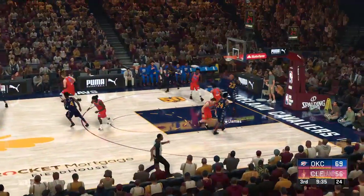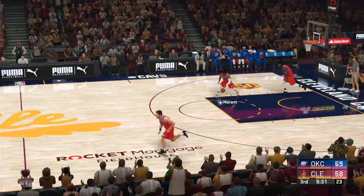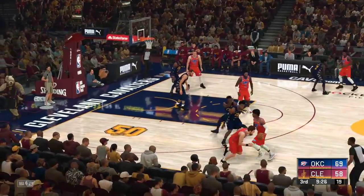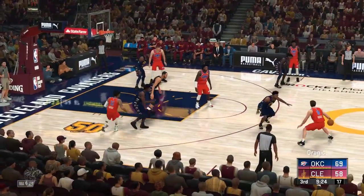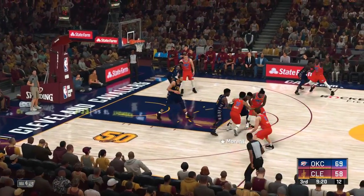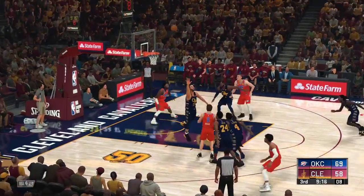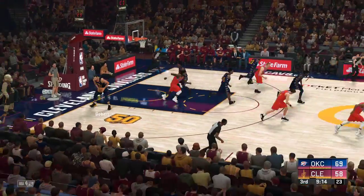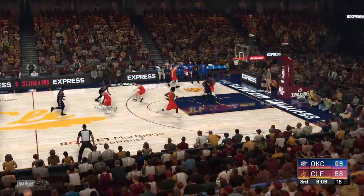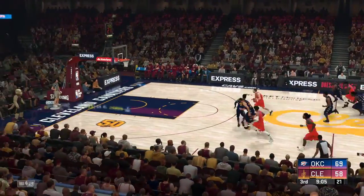Floats it up for James. An emphatic alley-oop jam. A history of great finishers in NBA history, but LeBron will top the list before it's all said and done. Dragic the pass to Morant. Dragic against Hield. The Thunder with another miss. The shot's there for him, and he's got to take it. I don't care if he doesn't convert. That's a shot he has to continue to take.